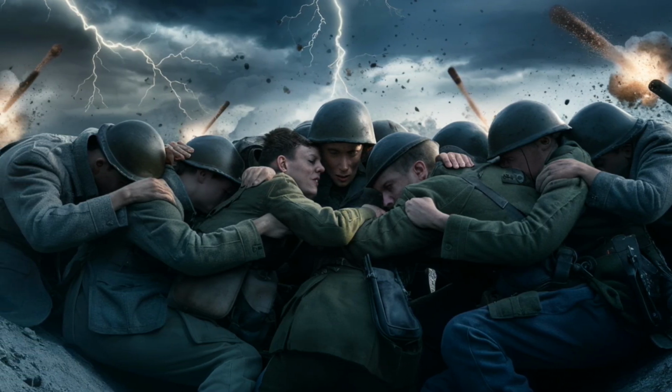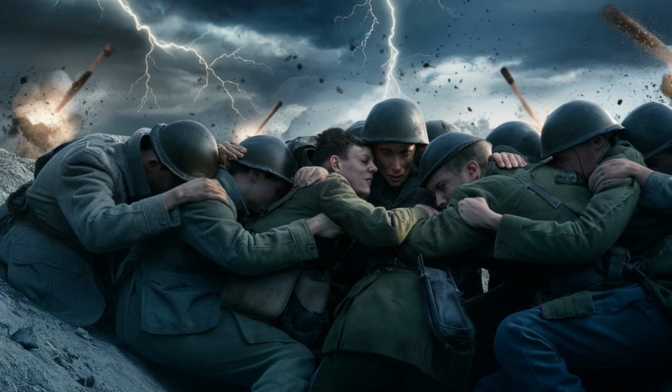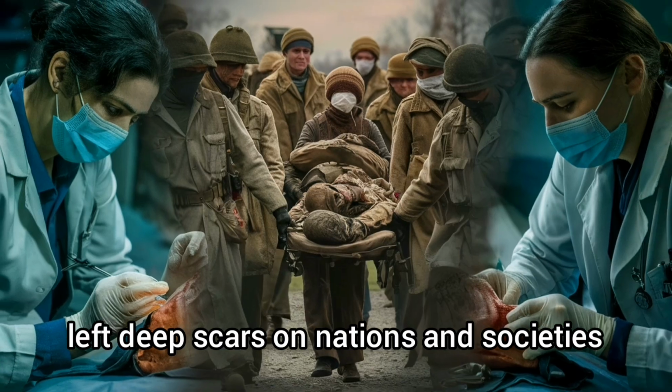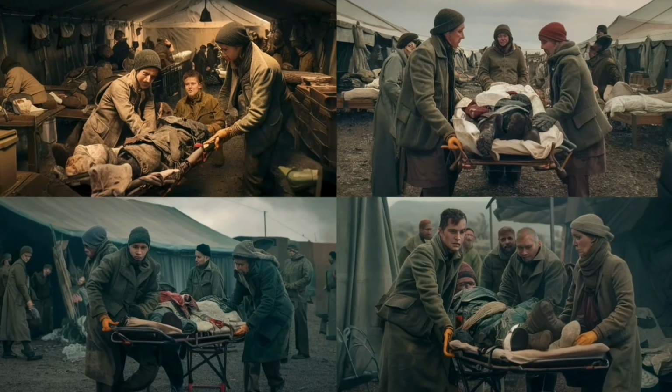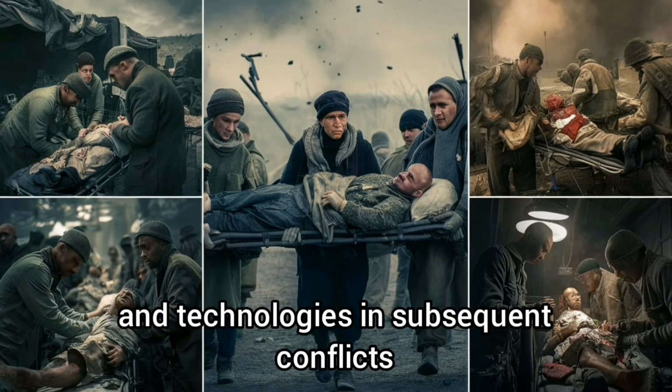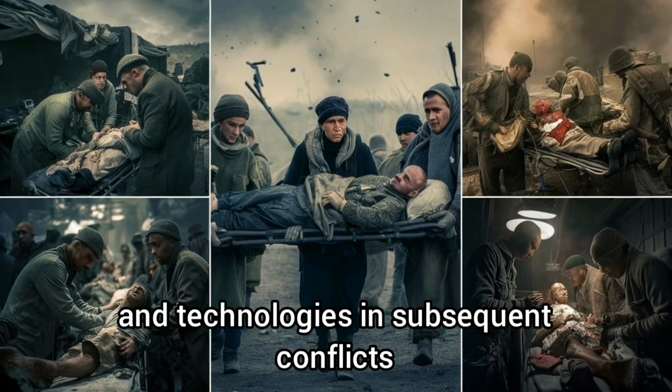Impact and legacy. Trench warfare defined much of World War I's Western Front and symbolized the futility and horror of the conflict. The enormous human cost, with millions of soldiers killed, wounded, or missing, left deep scars on nations and societies. The experience of trench warfare influenced military tactics and technologies in subsequent conflicts.